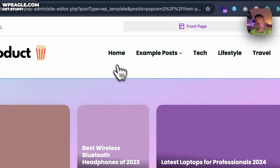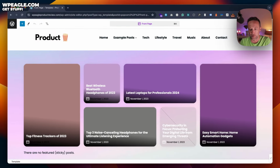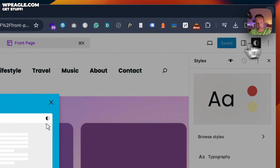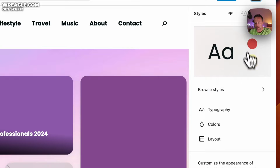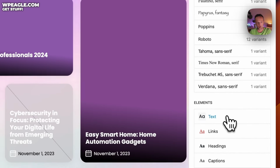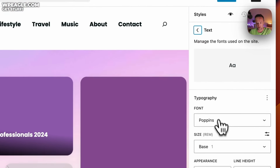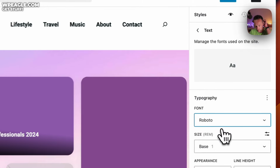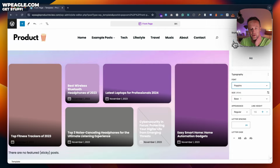And again, I'm just going to click here to bring up the full screen editing. Then up in the top right, we've got this styles button. In here, we can set all our styles like the typography. So come down here, you can choose the fonts for text. I've got it set on Poppins, but maybe I want it on Roboto. You can see it changes as I select different fonts.